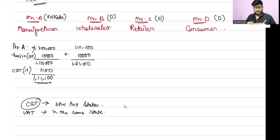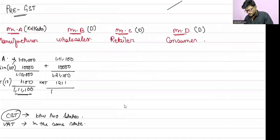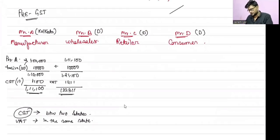But now what tax will be levied on it? Now it will be VAT. Suppose, let's take the example, it is 1% only. So what will be the value? It will be 1,211. And what will be the total value? 1,22,311. Correct.